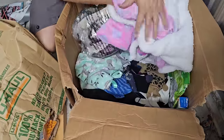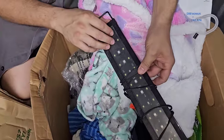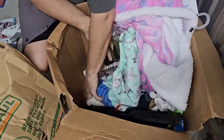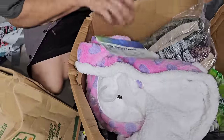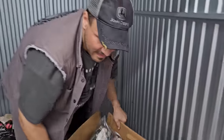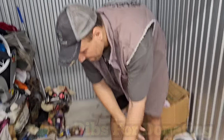Come on, where is all the Pandora? It's got to be in here somewhere. That is probably LED lights. That's probably for growing. Okay, we got it. Oh, look at that. A ton of socks for George to throw all over the house. I started a box for Cedar Key for socks. Donations.